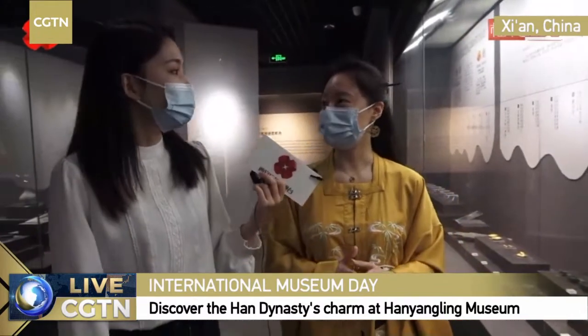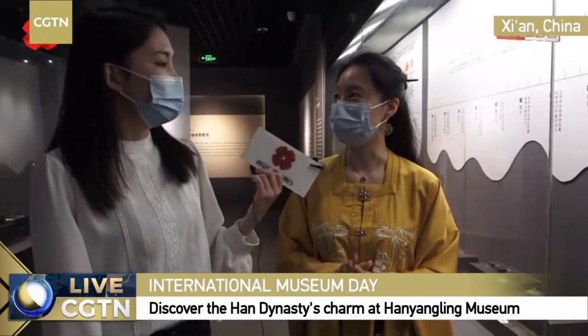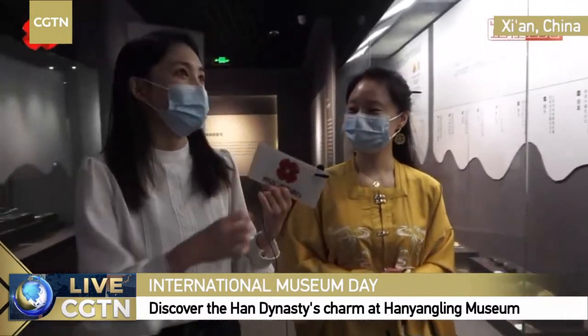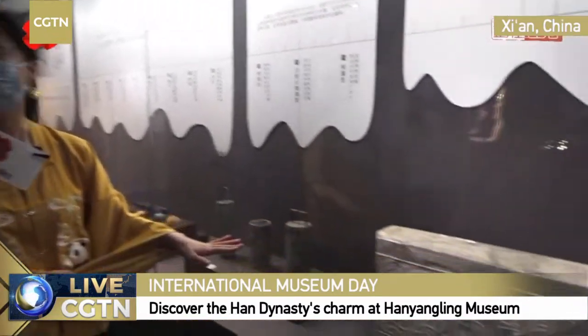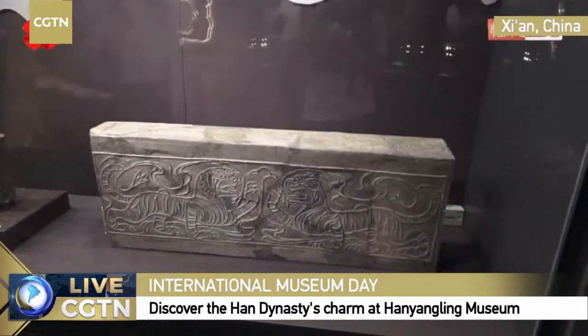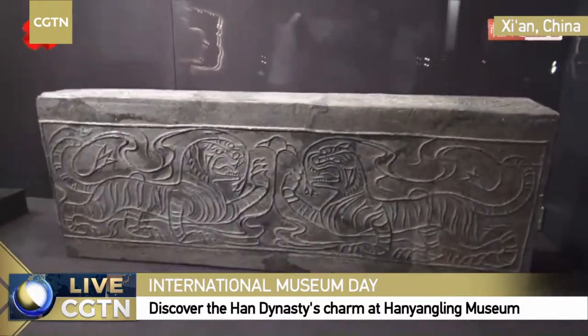So this put water inside. By mirror, we talk about this kind of like hourglass. So they use their experience to calculate the time. And this is quite larger in size.